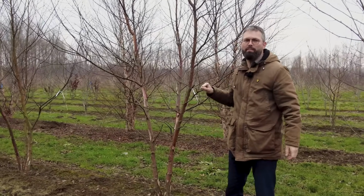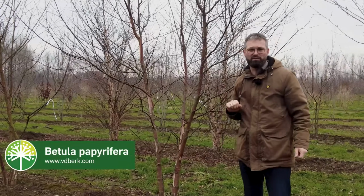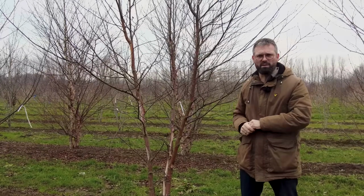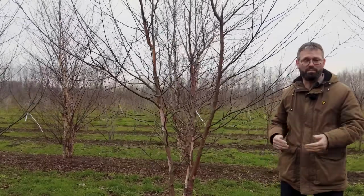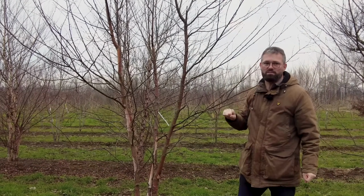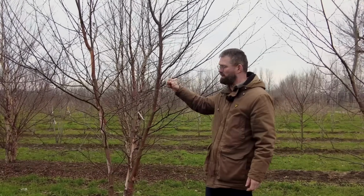This is Betula papyrifera, or paper birch in English. It's a tree that originates from the northern part of the United States, Canada up to Alaska, and over there in its natural habitat it's grown as a forestry tree, and it's used for the paper industry to produce pulp to make paper from. It's a quite fast grower. It can grow up to 30 meters over there, and here it will stay around 18 to 20 meters.